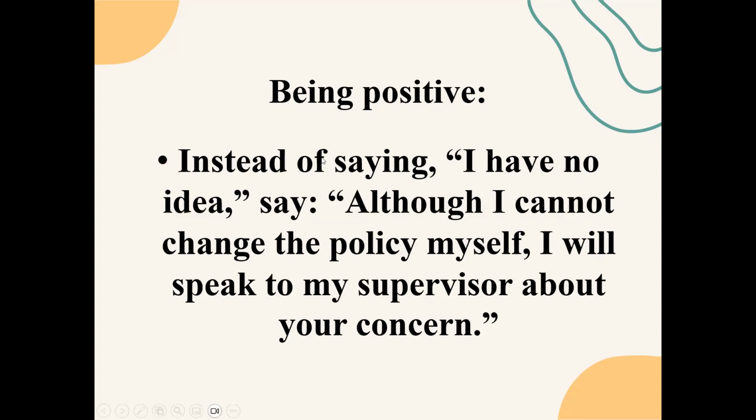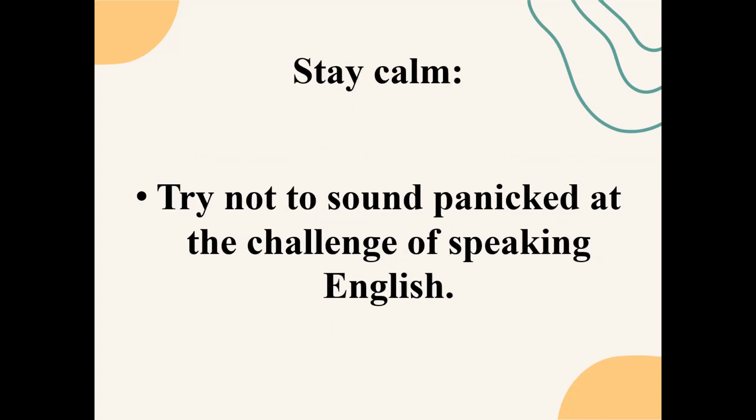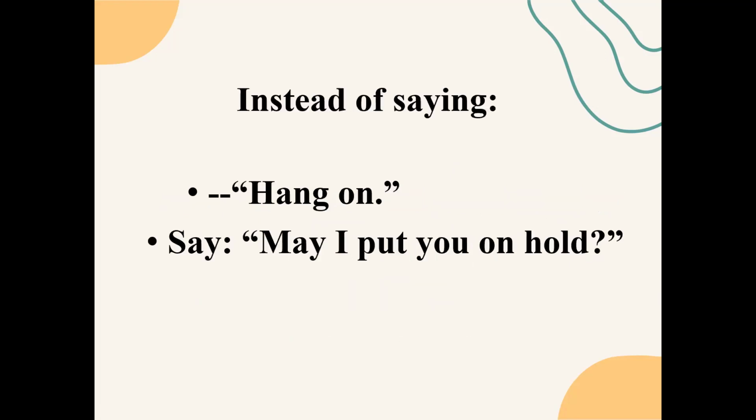And instead of saying, "I have no idea," again, being positive, say, "Although I cannot change the policy myself, I will speak to my supervisor about your concern." This is about if someone doesn't like something or an experience they had. And try to be calm. It's difficult to not show panic and not show that you're upset.